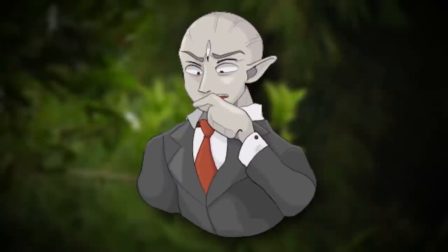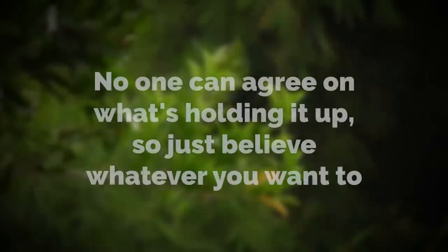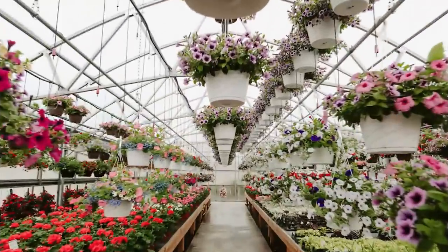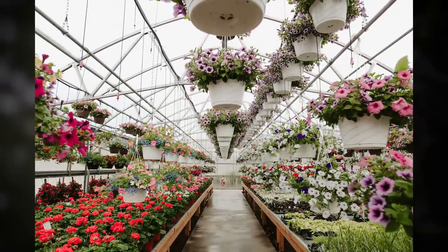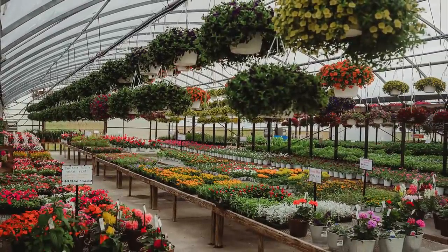Now, some people think there are support beams under it, and some people think it's just floating. No one can agree on what's holding it up, so just believe whatever you want to. Now, on your journey through the greenhouses, you'll eventually run into one that's filled to the brim with plants. Specifically, flowers, and there'll be bouquets and ferns and that type of thing everywhere.